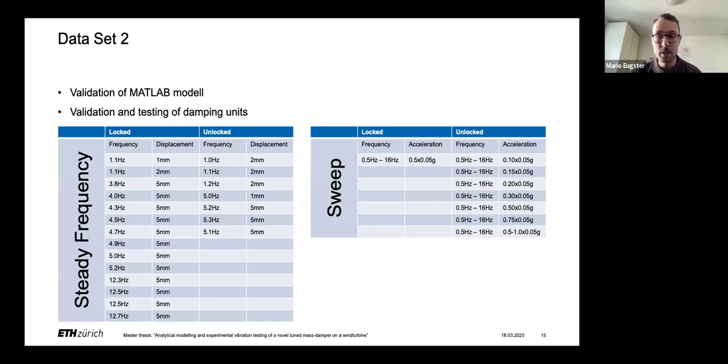And here you can see the different tests which we carried out, but I won't go over all of them in detail. Just quickly, on the left side are all the excitations we did with steady frequencies for the locked and unlocked state. And on the right are the sweeps which we performed. As you can see, in the unlocked state, we had to do a lot of different sweeps to find the ideal acceleration that moved the damping units in the damper, but did not go so far that they touched the walls of the damper. That happened when we induced something that engaged them so much that they touched the walls, and so we had to go really far down with the input.